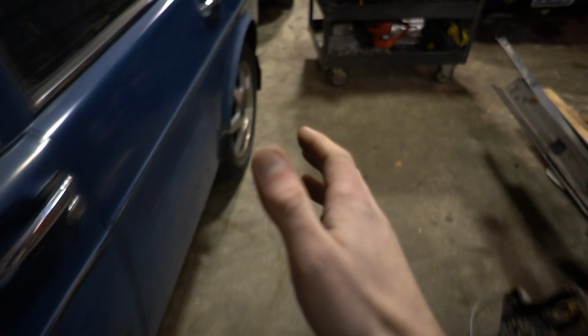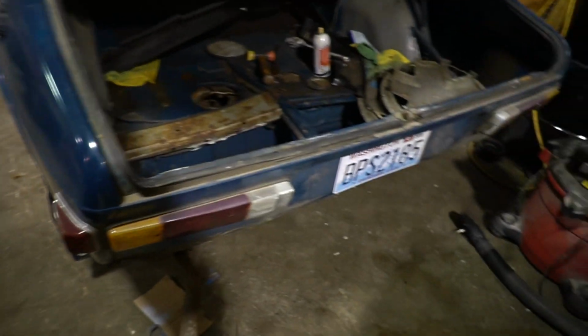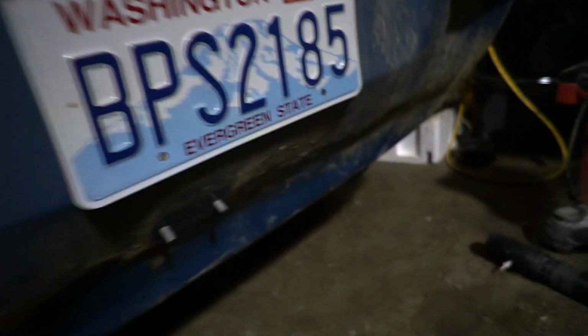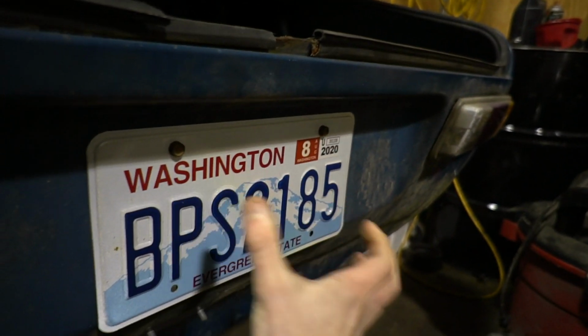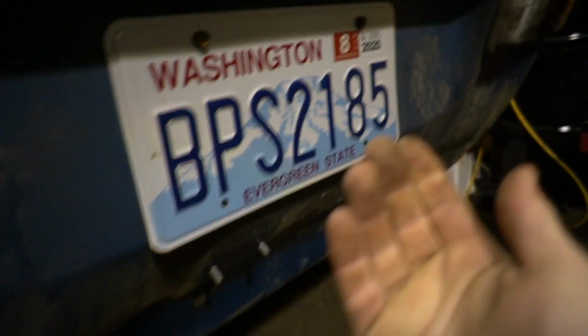And then of course these lights back here, I can't remember which ones work and which ones don't. We did test them at one point. I think it has brake lights but not tail lights. It's going to need reverse lights, new bulbs in the turn signals and these side markers, as well as in the front, same thing. And we're going to have to figure out a custom license plate light, because the stock license plate light was on the bumper, and this car didn't come with bumpers when we got it.